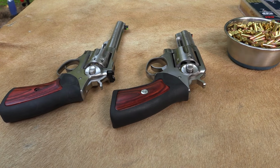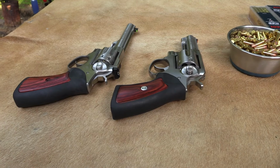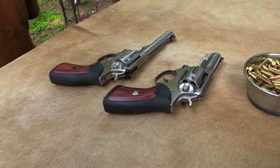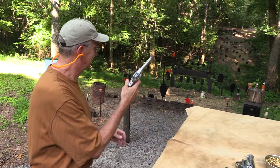Hickok 45 here. What do you see? I think you see two GP100s. They're pretty nice looking revolvers. Which one should I shoot? I don't care which one you want me to shoot. I'm going to shoot the one that's loaded.